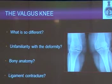We're coming on to a valgus knee. This is a different beast. Why is it different? Well, there's the unfamiliarity with the deformity, as it's not a very common occurrence. The bony anatomy is different from a varus knee. As I mentioned before, in varus it is the proximal medial tibia that's gone, and in valgus it is the distal lateral femoral condyle which is deficient. We've also got ligament contracture, as we'll talk about.